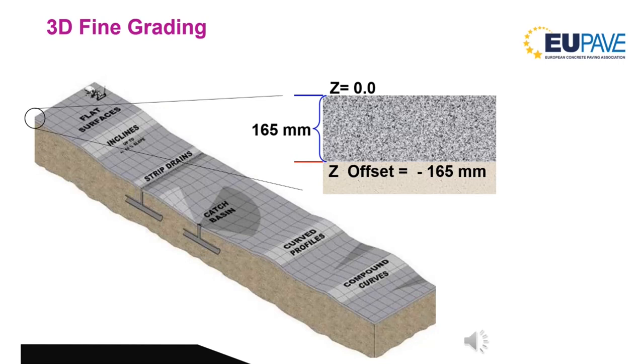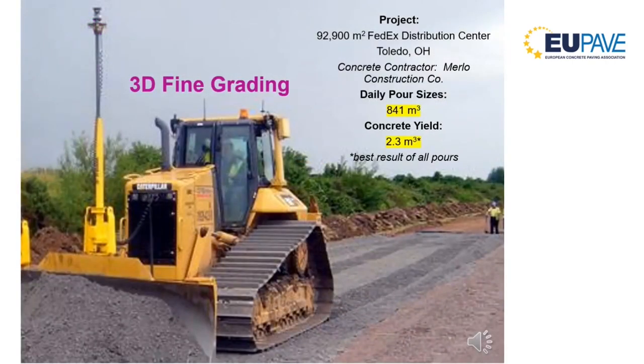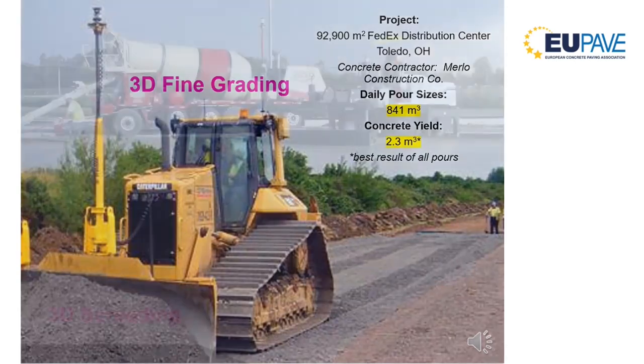It's important to note, by utilizing the exact same profile for fine grading and screeding, concrete yields will be much more accurate, thus further controlling costs. Here's an example of how tight the concrete yields can be. This was approximately 95 truckloads with an excess yield of 0.27%. As you can see, this was a distribution center for FedEx in Toledo, Ohio.